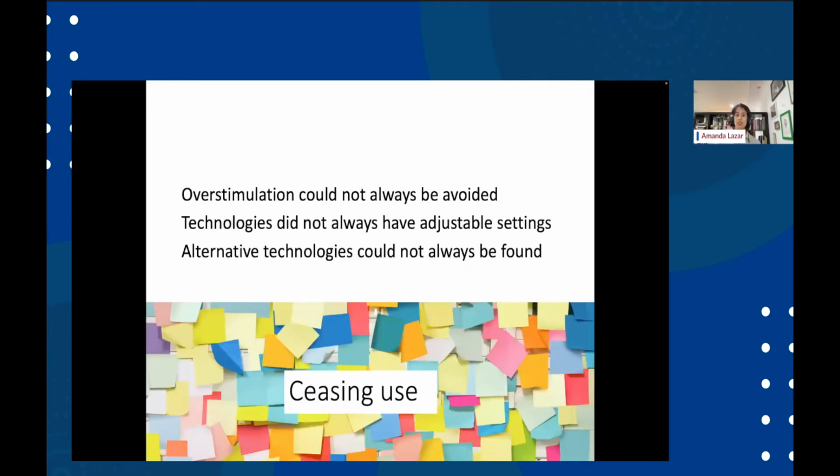But overstimulation cannot always be avoided. Technologies don't always have adjustable settings in the way that people with dementia need, and alternative technologies cannot always be found. So at some points, people did completely cease use, sometimes replacing technology solutions with non-digital solutions. One person said that on days where her memory was really bad, unlocking her phone, opening a calendar, getting directions to her next appointment was just too much. So she actually kept a Post-it note, which she referred to as a tactile reminder, in her hand, and that could persistently remind her of what she needed to do next.